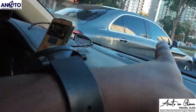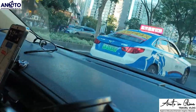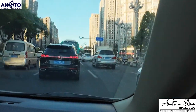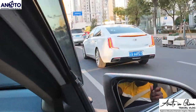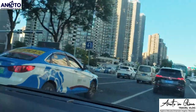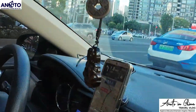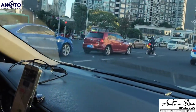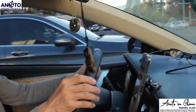Now let me check out for that. This one, electric, fuel. This one, blue number plate for fuel. This one, green number plate, so this one is electric. Well, that's a good distinction. I didn't know that.